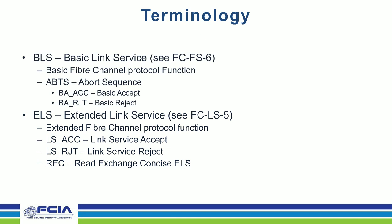And then we have the ELSs, which are higher level control, and there are multiple ELSs for multiple different functions. We have ELSs for log in, log out. We have ELSs to check error counters, link status, things like that. And in this particular deck, we'll be looking at one called the REC, which is an error recovery for the SCSI protocol.